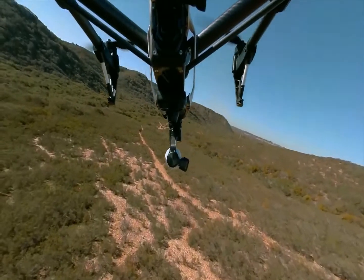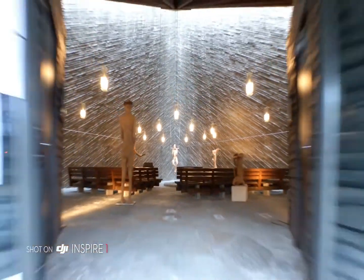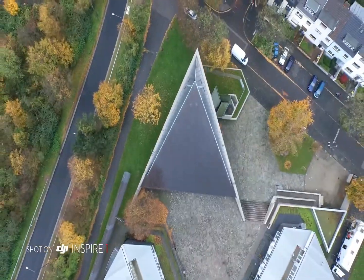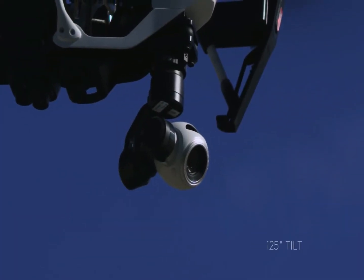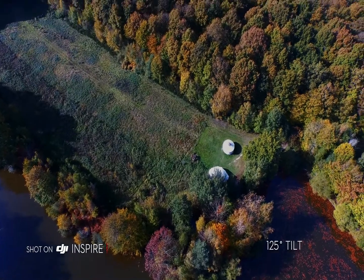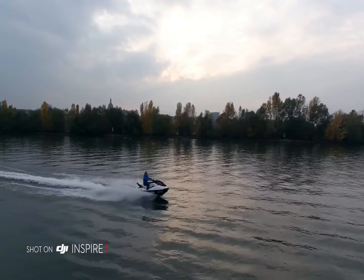The Inspire 1 also includes DJI's 3-axis gimbal technology for world-class camera stabilization. The Inspire 1's camera rotates a full 360 degrees and tilts up and down 125 degrees, vastly expanding your options for creating content that truly reflects anything your mind's eye can see.